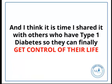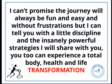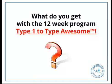And I think that it's time that I shared it with you and others who have type 1 diabetes, so that all of us can finally get the control, the blood sugars, and the weight that we want. And while I can't promise that this journey will always be fun and easy and without frustrations, I can tell you that with a little bit of discipline and the implementation of the insanely powerful strategies I'm going to share with you when you buy the program, you too can experience a total body health and life transformation.